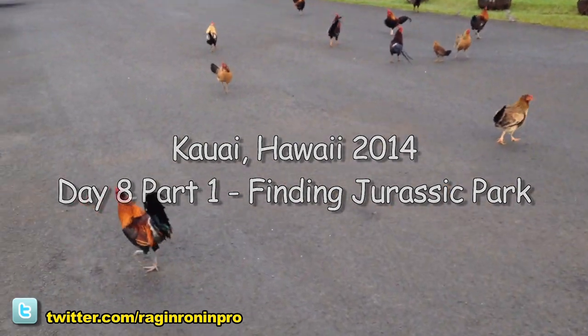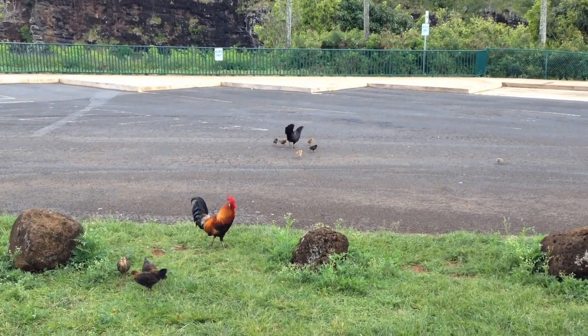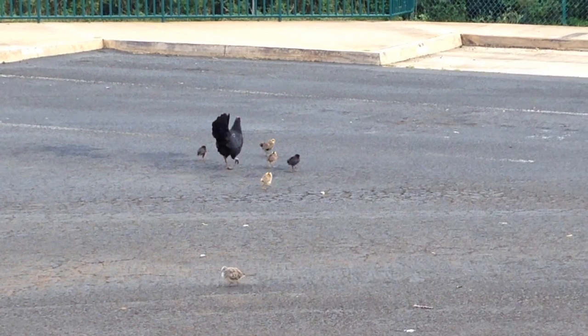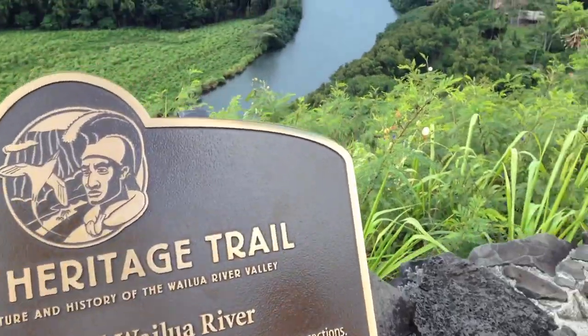A lot of chicks here. There's a lot of chicks, all the little chicks following the baby, I mean the mother. They're all following the mother. This is the Wailua River.